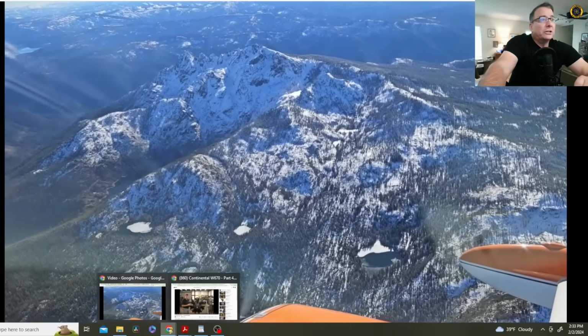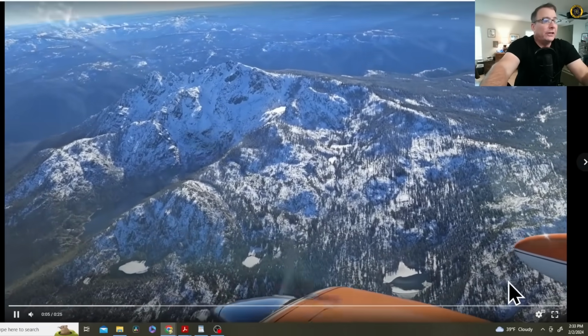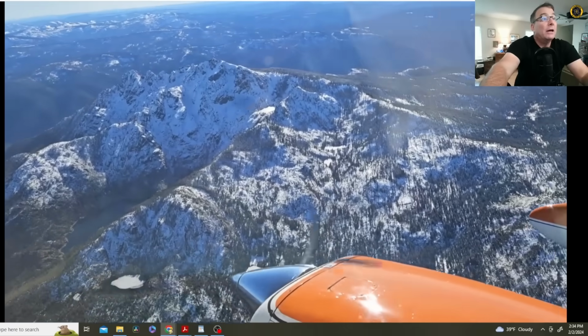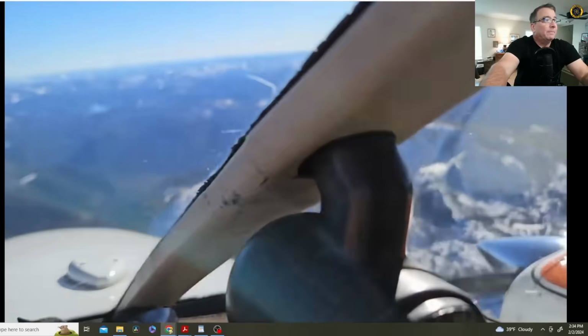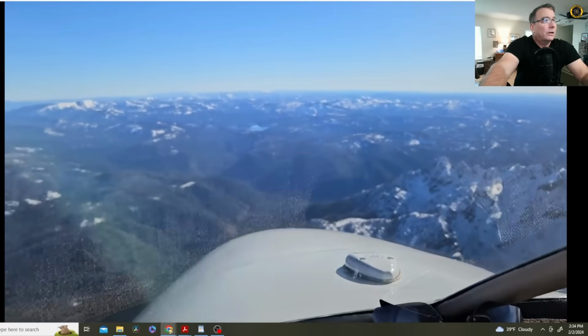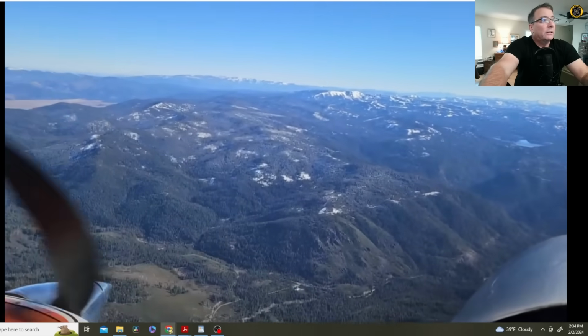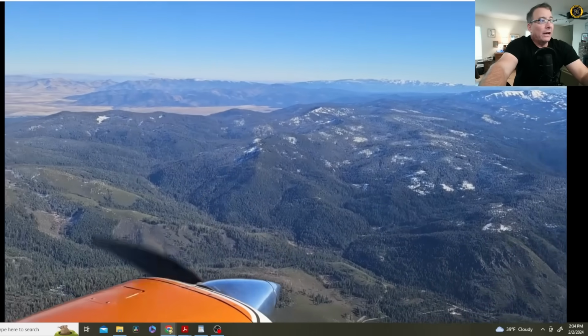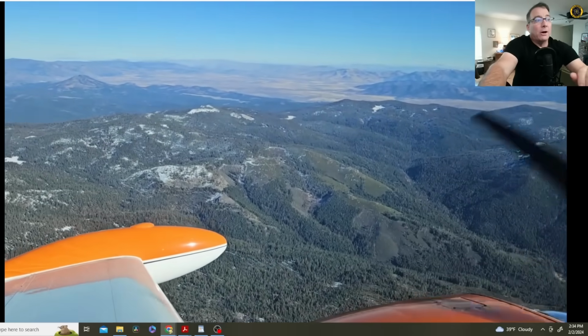Here's a flyby of the Sierra Buttes in Sierra County. On the 1st of January, the high elevation smaller lakes are beginning to freeze up, but not a lot of snowpack at this time. Swinging around to the south, there's Lake Tahoe, and off to our left, to the east, the Sierra Valley, Nevada beyond.